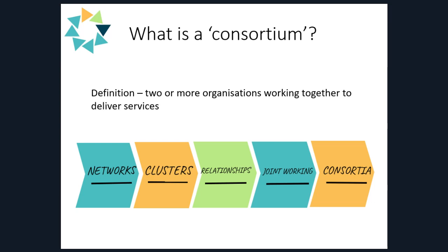From within a network or cluster, you may then develop a relationship with some other organisations, which could in turn lead to some joint working on an informal basis. From this, you may then decide to form a consortium where you see a particular market opportunity, such as a tender that you could bid for jointly. As you can imagine, there are in fact different ways of going about this, and each have their pros and cons.